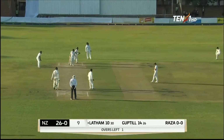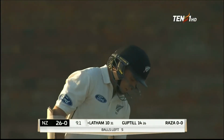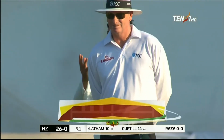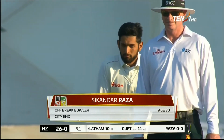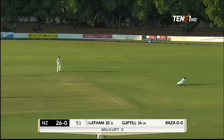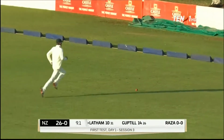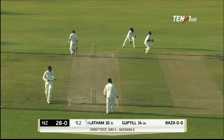Good thinking here by Graeme Cremer. Proactive, got the left hand on strike. They picked up one off his over, and so why not get the off spinner on? Raza. It's a bit of a give me, bit of a misfield as well. When you have the last over in this respect, you want to land everything in the business area.